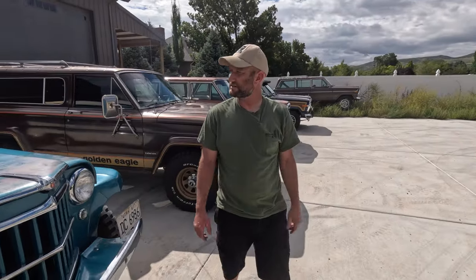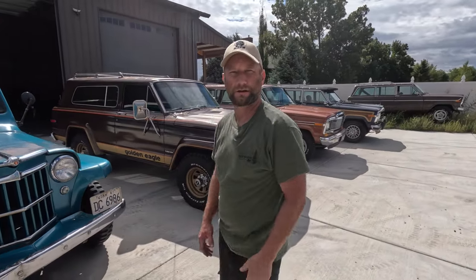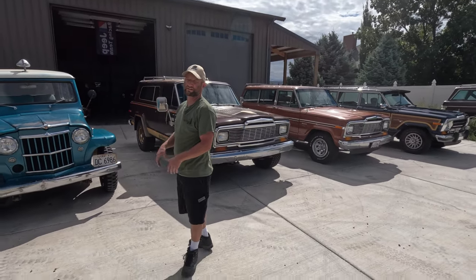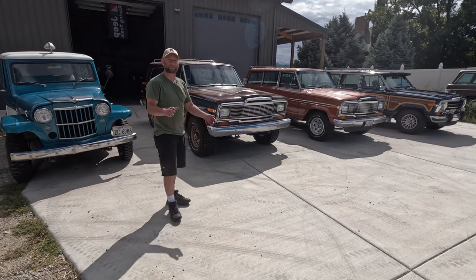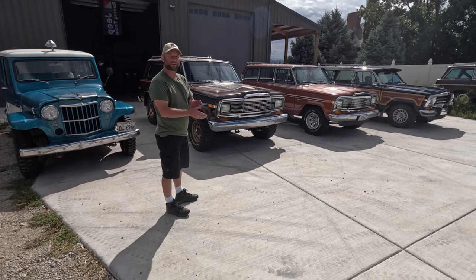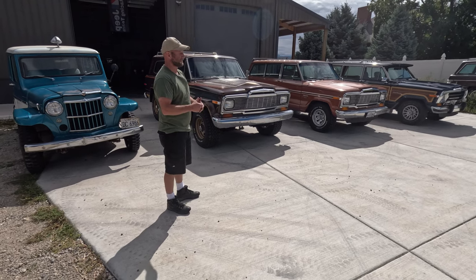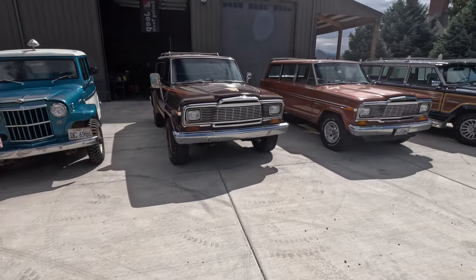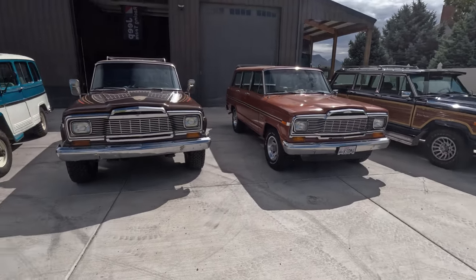Anyway, that pretty much sums it up. We just kind of want to give you an overview of the wagon. We could go into much more detail on all of this, but then that would be a 3-hour video. But it kind of gives you an idea of the life of the Jeep wagon from beginning to end. It's pretty cool to see them all together.